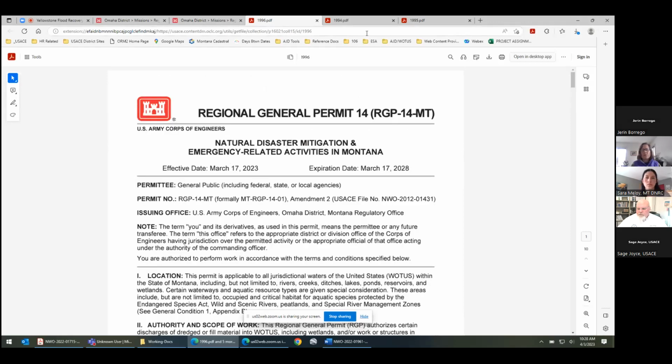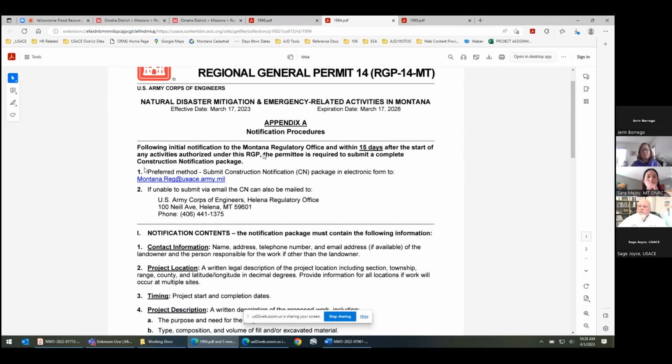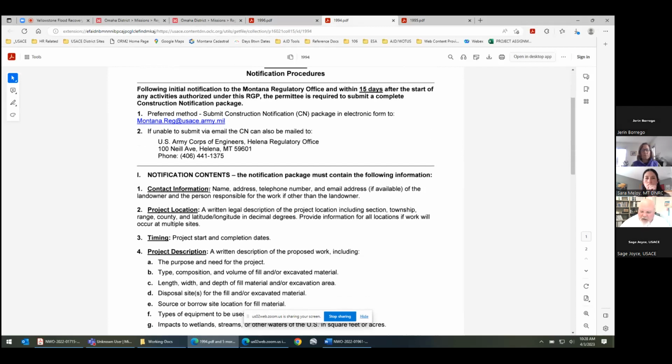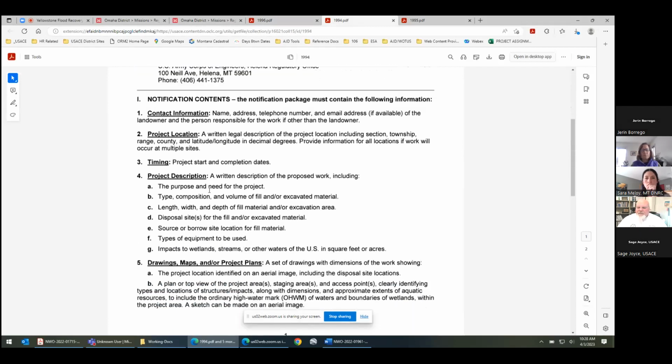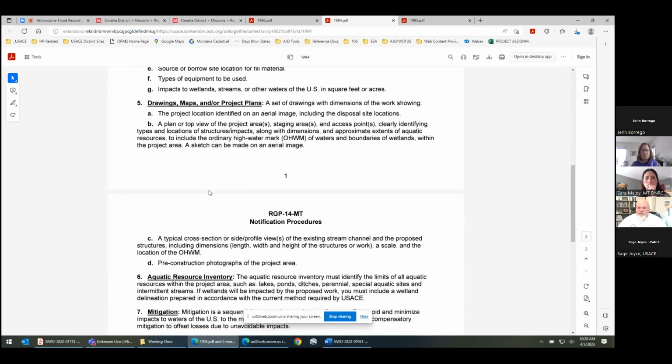The next one that I have pulled up is how you would notify us that you have a project that you think fits this permit. Our preferred method to contact us would be to send us an email with an electronic package. We do obviously accept, if you can't submit via email, then send it to us by slow mail. But we're hoping that we could speed up how quickly applicants could let us know that they have a project. And that just briefly gives what kind of info you would need to send us.